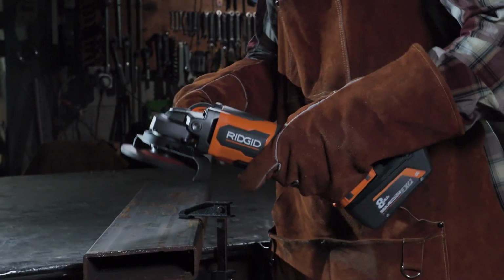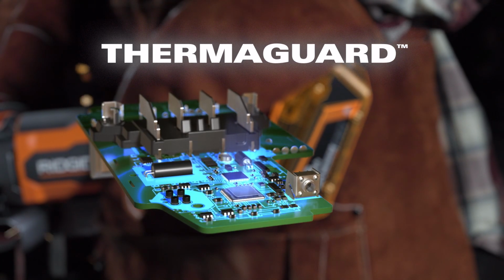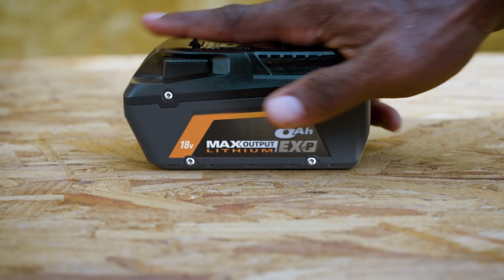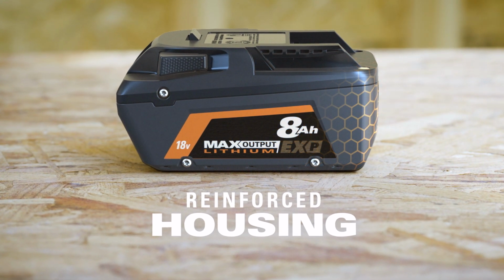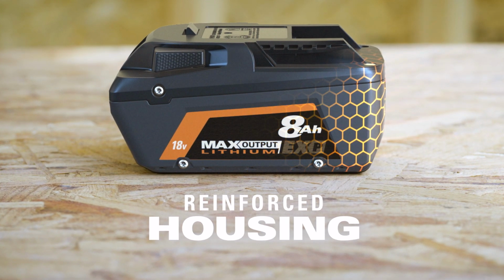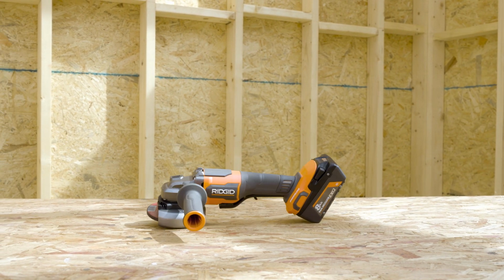ThermaGuard Technology monitors individual cell performance and temperature, keeping the battery cooler, running longer, and extending battery life. The 8Ah MAX Output EXP battery features a reinforced shell construction and 100% compatible design to work in any job site with any RIDGID tool.